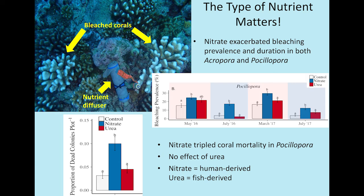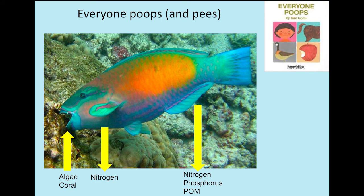And anybody that's had small children or been around small children knows that everyone poops and everyone pees. And we know this thanks to this adorable book from Heterogeneity, right? So we can think about these fishes like this parrotfish that swims around the reef on Moorea. It's eating algae and maybe a little coral mixed in there. And then it's recycling nitrogen and phosphorus and particulate organic matter back to the reefs.